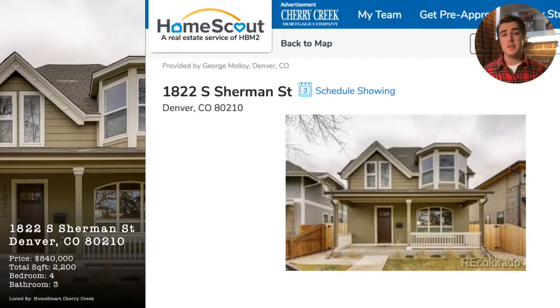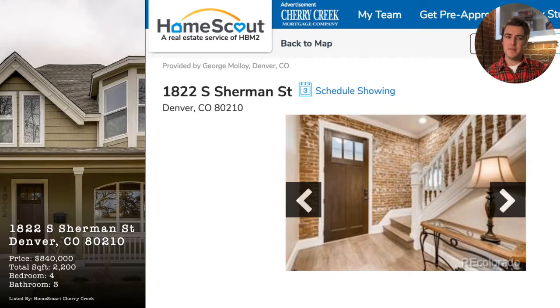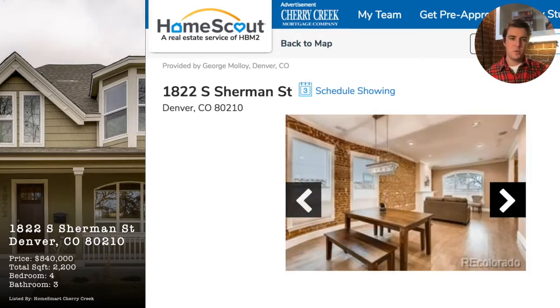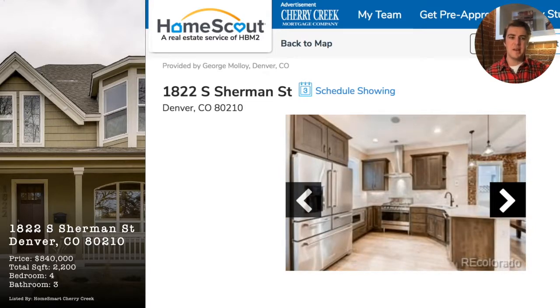I actually overlooked this property when I scrolled through for the first time because when I first saw it, it looked like it was completely remodeled. But then as I started clicking through, instead of thinking remodeled, I thought restored. So you'll notice as you look through this property, they went out of their way to keep so many of the original details. Just so cool. But in the right places, they updated it to make it completely high-end for today's standards.